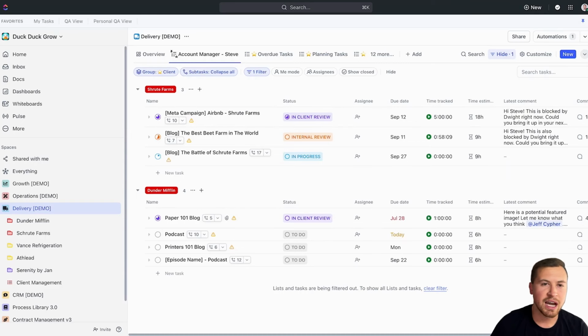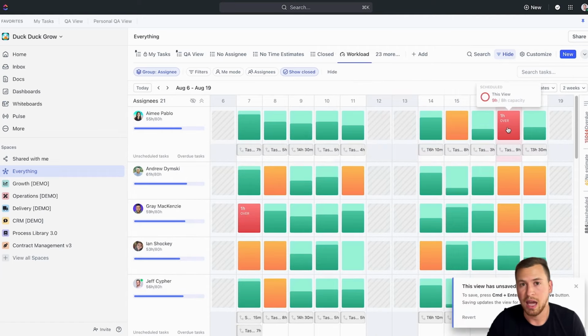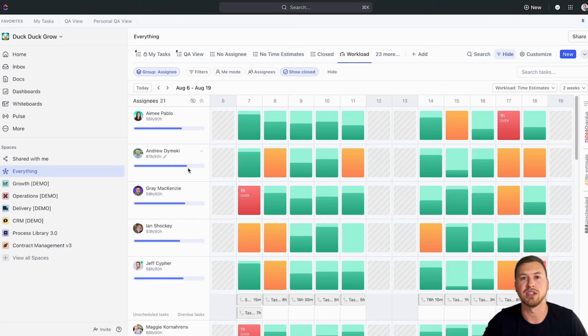So after your account managers, we're going to have your project managers. Your project managers are going to have an accurate view of workload and capacity, which is a common question that we get about ClickUp or any other project management tool for that matter. How do we measure workload and how to actually make this accurate?